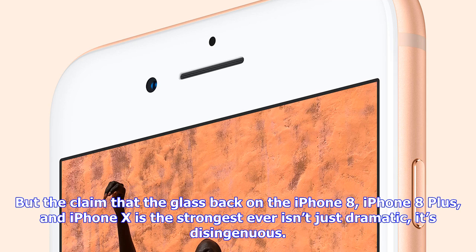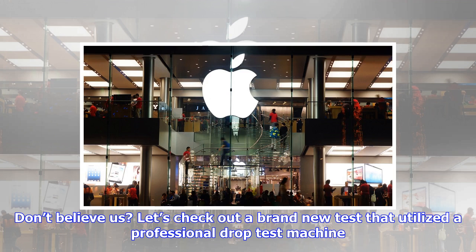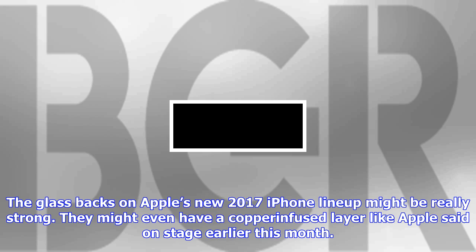YouTuber PhoneBuff has access to a professional drop test machine that he uses each time a major smartphone is released. And this past Friday, when the iPhone 8 and iPhone 8 Plus were released, he fired it up. Since Samsung beat Apple to the punch with glass smartphone backs, PhoneBuff pitted the new iPhone 8 Plus against its top rival from Samsung, the Galaxy Note 8.